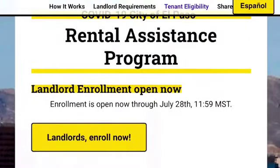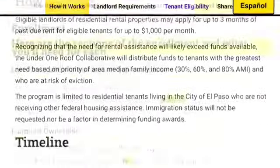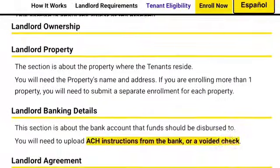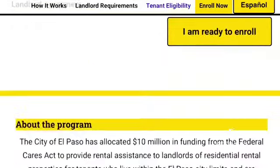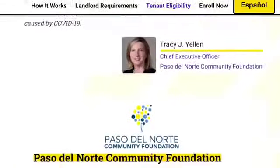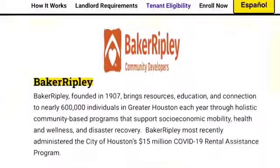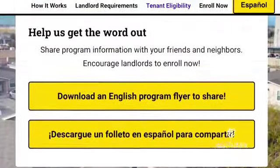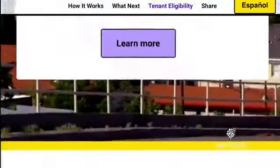Between July 29th and August the 2nd, tenants and landlords can gather and sign supporting documentation and input application information into the web portal. And then after August 3rd, the Paso del Norte Community Foundation and its partners will verify the information in the applications that are submitted and begin dispersing funds directly to the landlords.